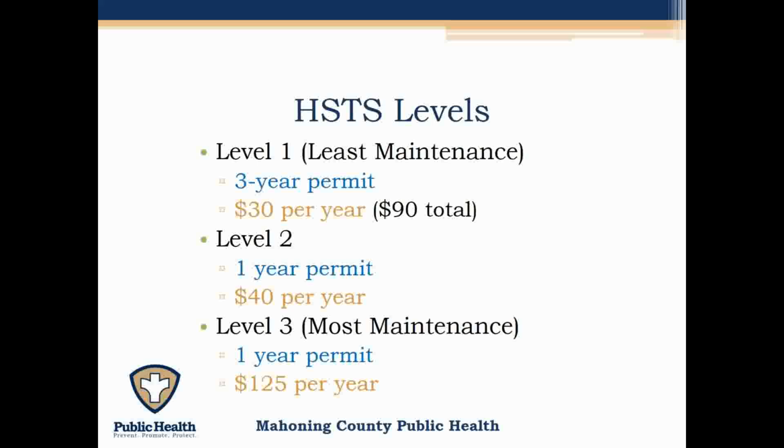These level 1 systems, we're issuing a 3-year permit for it because there's not the same kind of maintenance associated with it. There are fewer mechanical components. There's less things that need to be checked and looked at on a regular basis. However, it does still require pumping and evaluation essentially once every 3 years. We will talk about those specific requirements and what we're expecting during that time.